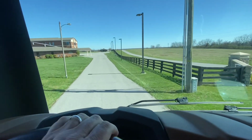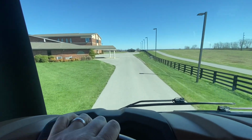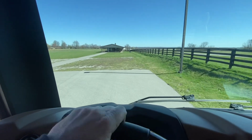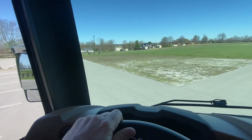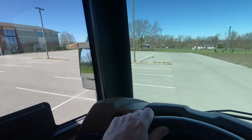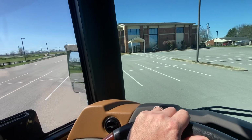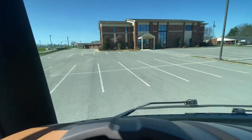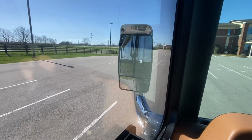What a smooth riding coach. Absolutely smooth riding and driving. I want to show you how nimble this coach is. To be a 45-footer, just how nimble the steering is, just the steering on this is absolutely amazing. I want to say something like a 55-degree wheel cut. Very easy to drive one of these.